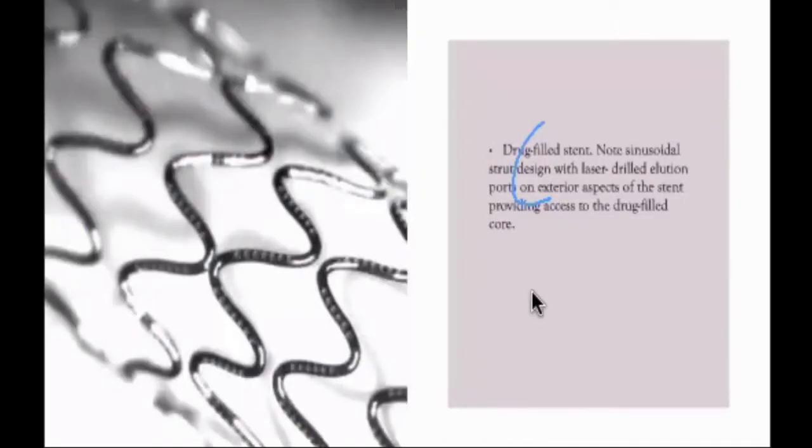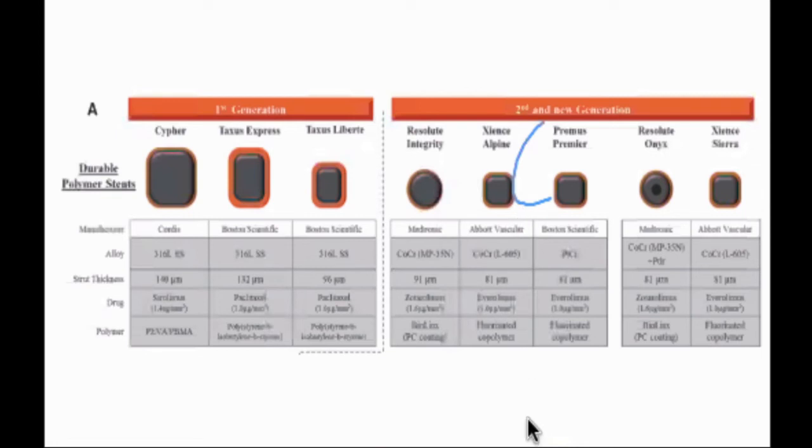So this is a close look of drug filled design. This is from Medtronic. Note the sinusoidal strut design with laser drilled elution ports on the exterior aspect of the stent, providing access to the drug filled core. So this is a comparison of the first generation and second generation stent. The colored image around is the drug, the layer underneath is the drug polymer, and the black image is the stent.